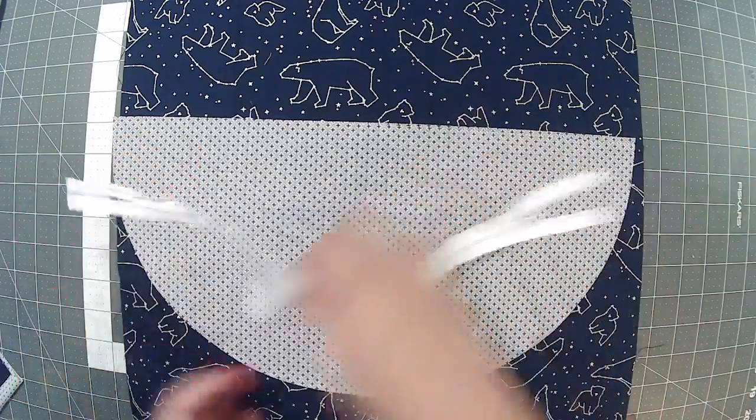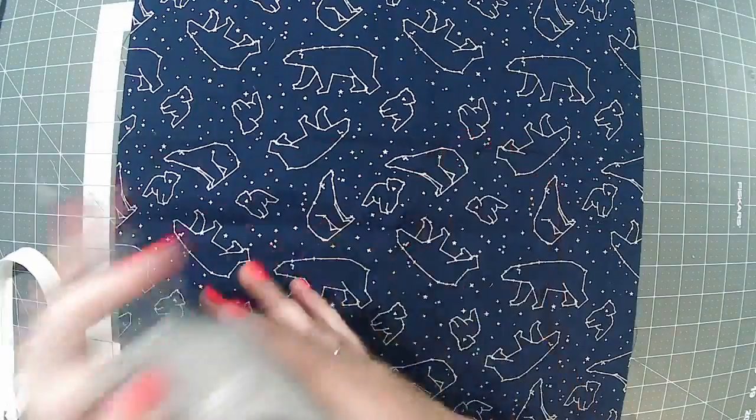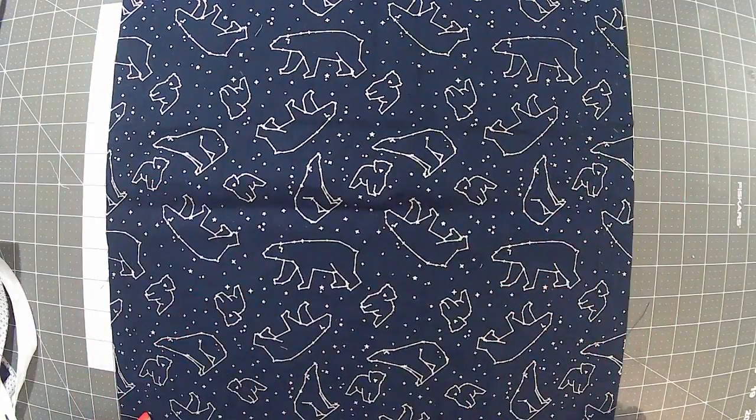So I'm going to tell you exactly what you need to cut, all right? From your outer fabric and your lining fabric, you're going to cut a 16-inch square, okay?